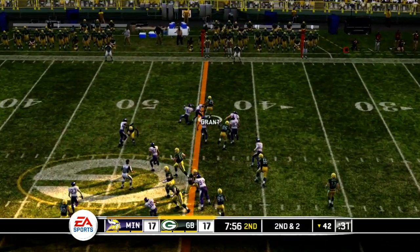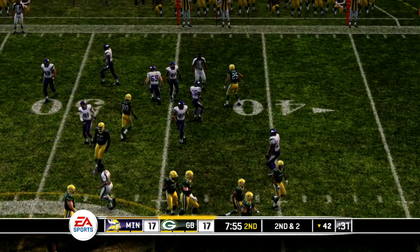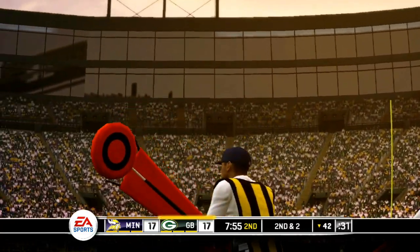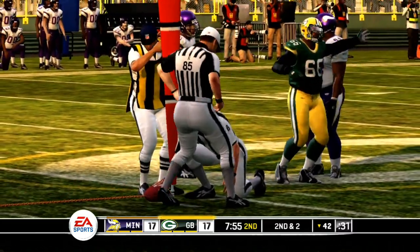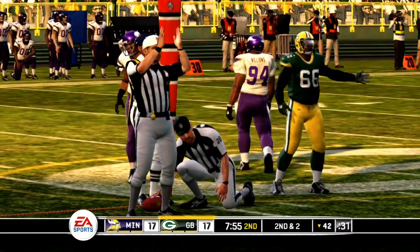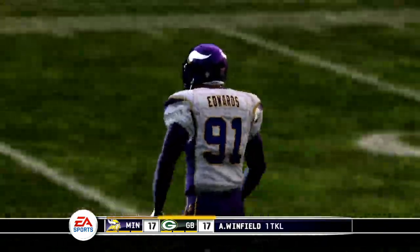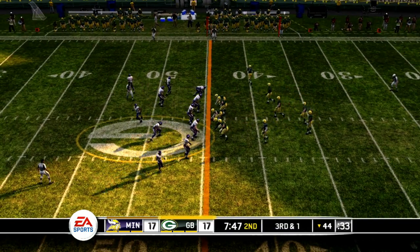They'll give it off here. He's still going. Not sure if he reached it. They'll measure. They're just inches short. Short yardage situation here. They'll need a little less than a yard to convert.